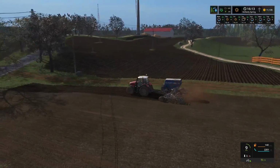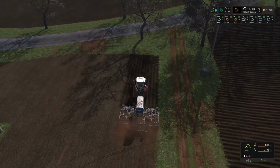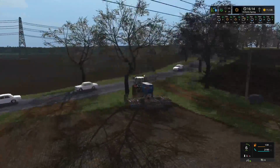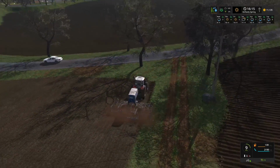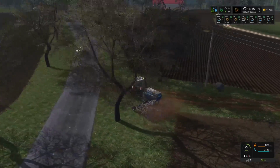And I'm going to put barley on this field here as well. So between this field and this one, we're going to have a lot of hay, a lot of straw bales that we'll be able to make at the end of the harvest. Just need to tag that little bit on the edge of the field there. There we go. So let's raise and turn off.